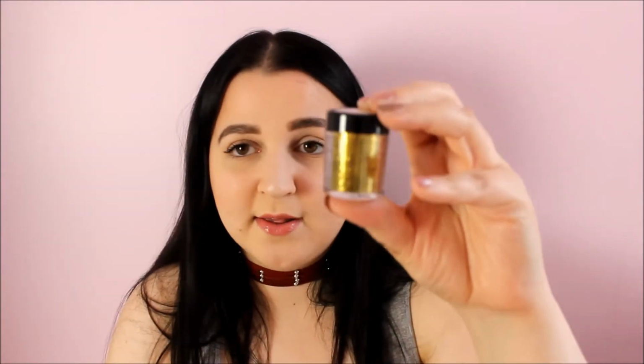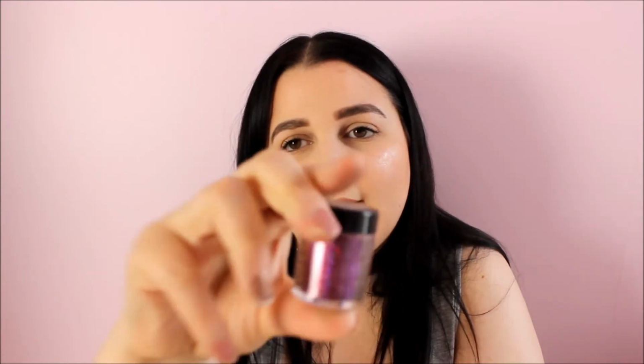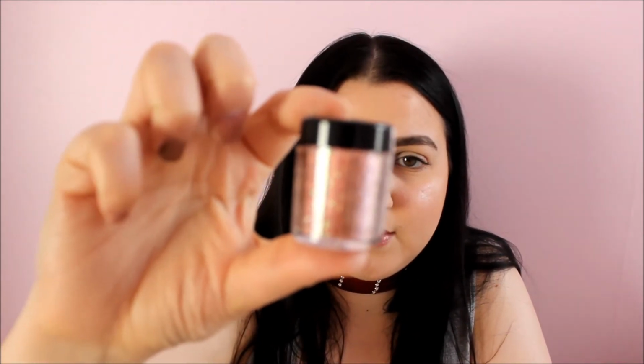Then I got a gold, and it's actually called Gold. Then I got a copper colour, and it's called Copper. This bright pink is called Laser Pink. Garnet, which is a nice purpley shade. This pastel colour is called Pastel Apricot.